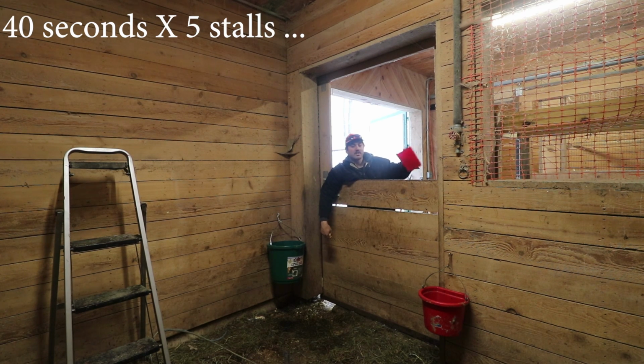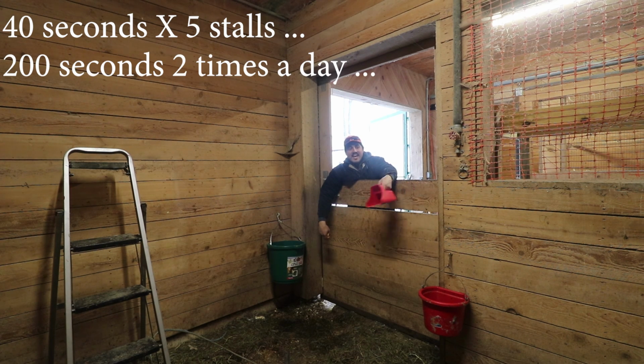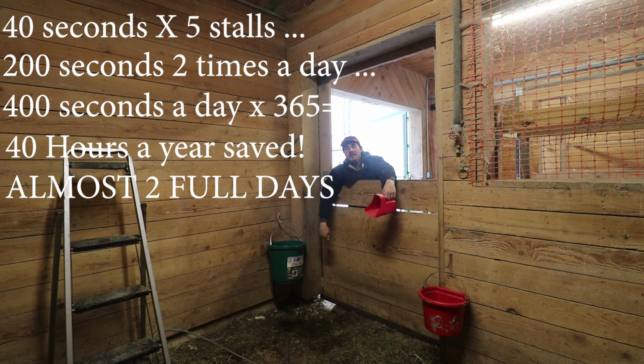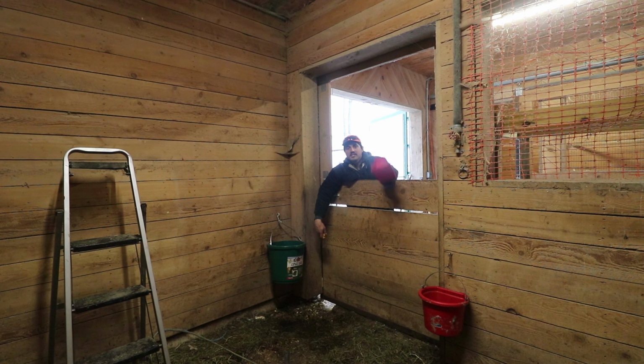That on 5 stalls would save a lot of time. You know, multiply that twice a day, 7 days a week, 365. That's a lot more time I can spend doing things I want to do with these animals or in this barn, and not just in waste. Less waste, more production. That's a lean farm.